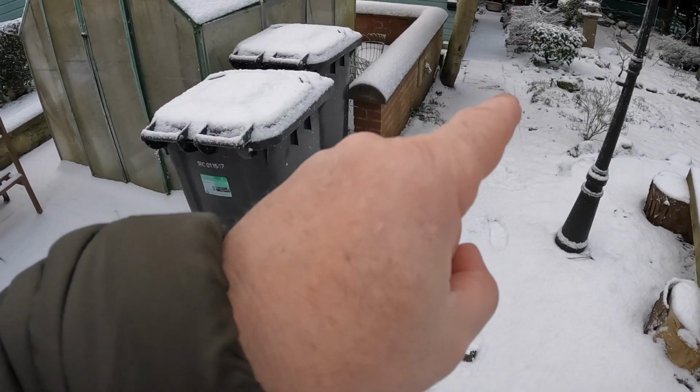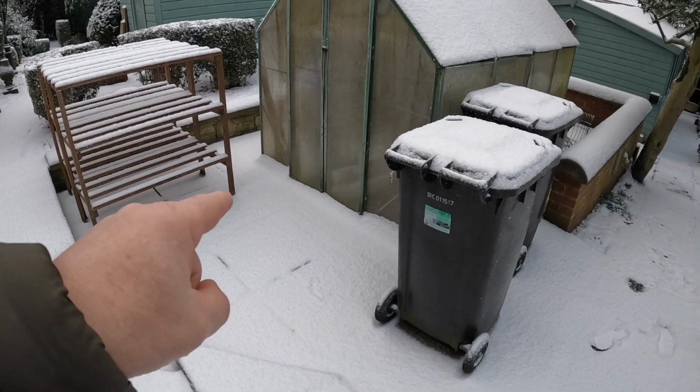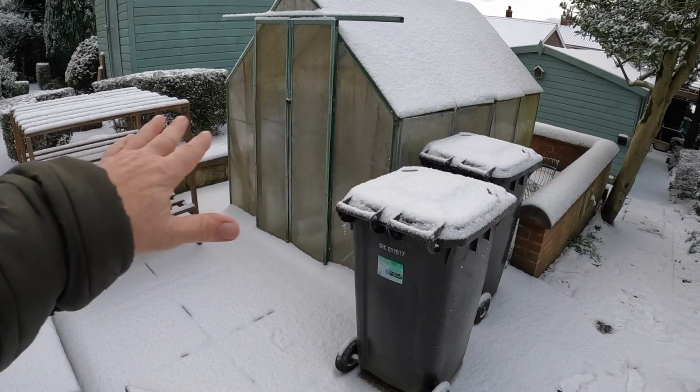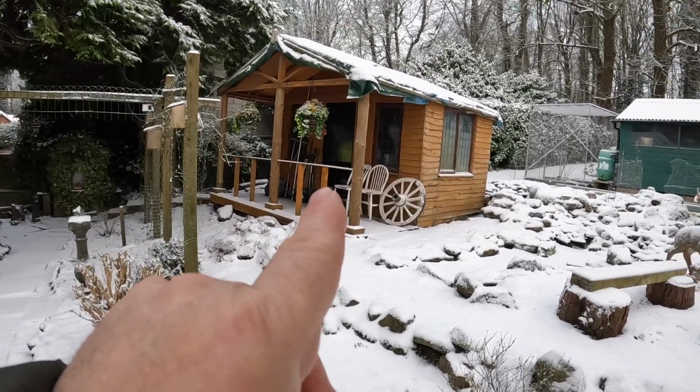So the idea was I could get him up the path and then put him on here, and he had somewhere flat to go. The greenhouse wasn't there, or any of this wasn't there. It was just a big flat area where he could come and sit. So then we needed to sort something out for when it rained. So again, I knocked this up, all out of scrap and oddments.